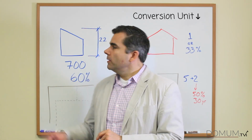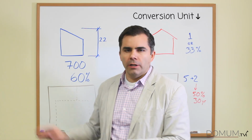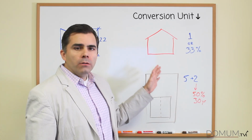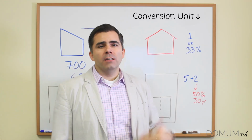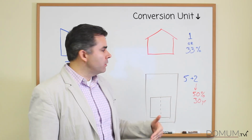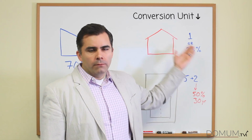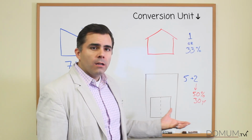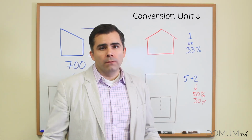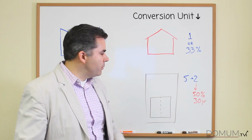The interesting thing though is coach house, you can only build one coach house. With conversion units, you can build one or 33% of the existing number of units. So if you have an existing single-family residence, you're limited to one conversion unit. But if you have a 6-unit residential building, you can build 2 conversion units, and it scales from there. So that's a really interesting option.